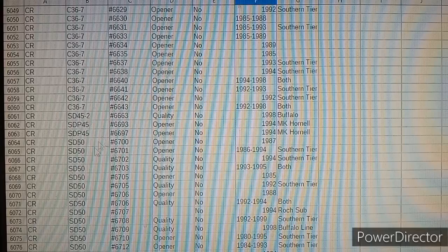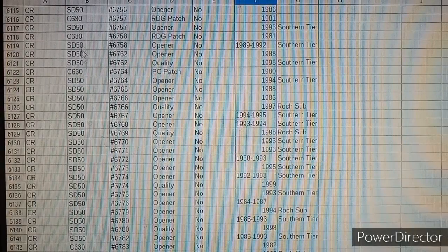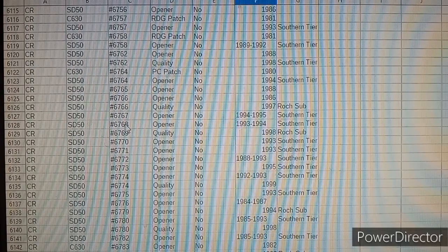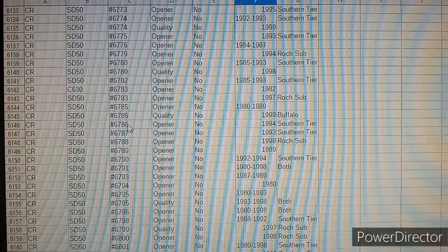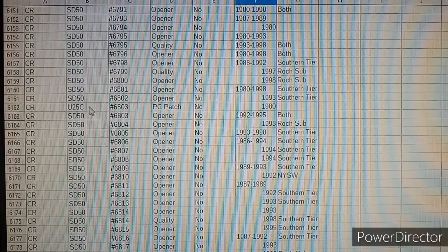SDP45s. Now I believe these were rebuilt into Southern Pacific SD40M-2s. We got some SD50s, a couple C630s, and two in the Reading patch and one in the Penn Central patch. Those would be real interesting to see. I believe these were also photographed on a deadline in Selkirk. But extend their life a little bit, give a little bit interesting look to the layouts. C630 can opener in 1982. That probably was actually operational when I saw that photo.